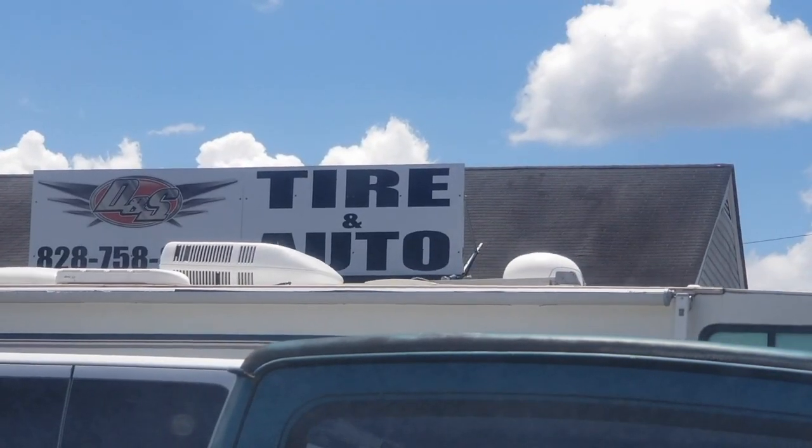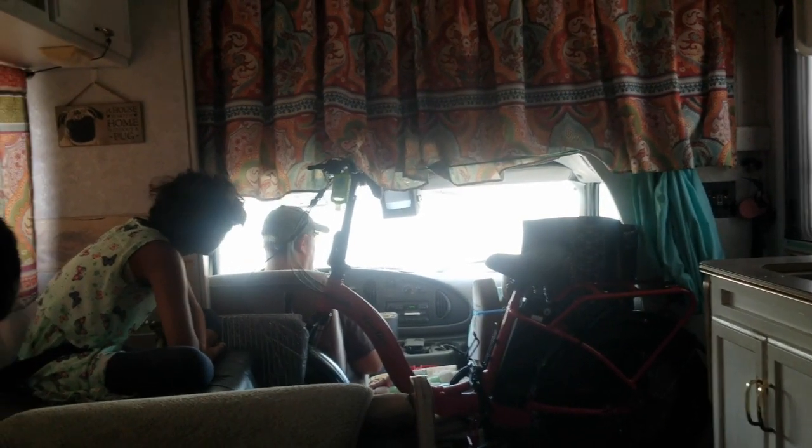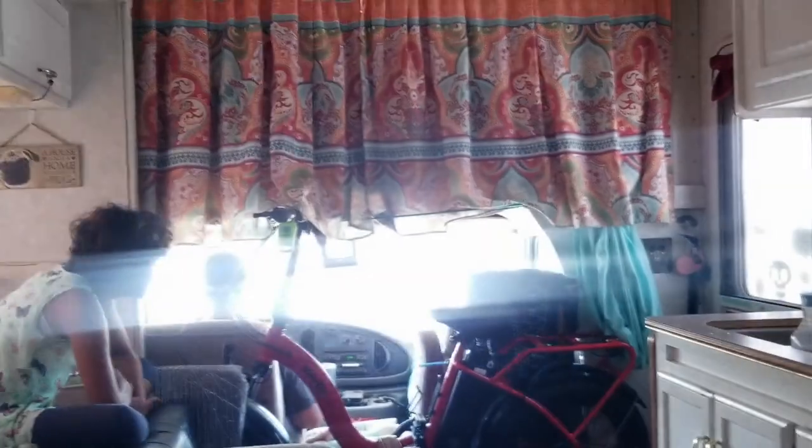Doing our brakes and rotors. Woo! It's bumpy riding back here. Mine should be either 6 or 12 volts.